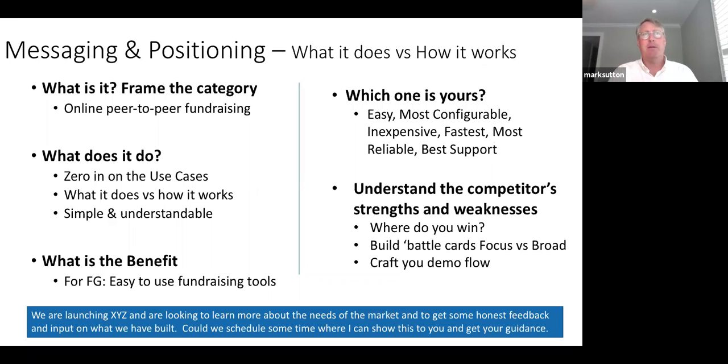It was funny to see some of the tensions that emerged between the sales team and the technical team, where I was like, why don't you tell them about all the incredible functionality we've got? You get there in the presentation, but it was really about helping our customers understand what it does, and understanding from their perspective what is going to resonate. So we looked at what category it was in and helped them frame it. For us, it was online peer-to-peer fundraising. There are other kinds of online fundraising, but we really tried to help them understand what it was.